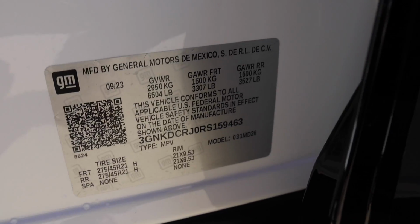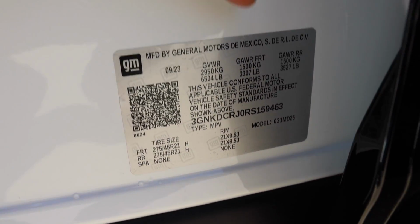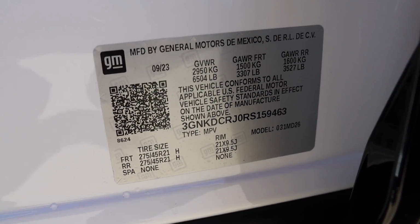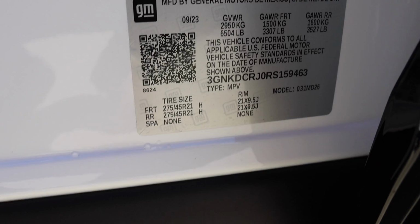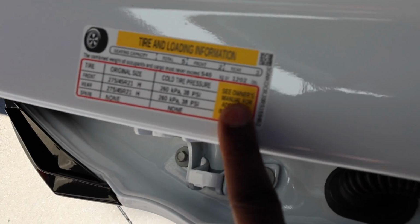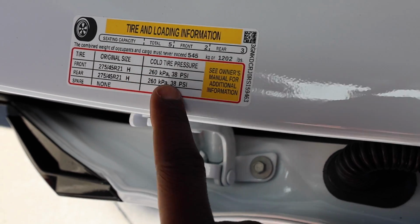Now, if you're a business owner, you're probably wondering, can you write this thing off on your taxes? The answer is yes. So here are the gross axle weight ratings. The gross vehicle weight rating is 6,504 pounds, 21 by 9.5 wheels, so they're pretty wide too. And if you're wondering, here's your payload and tire pressure for this setup here.